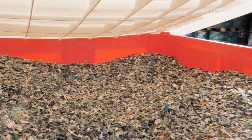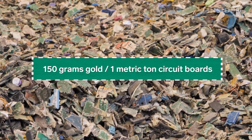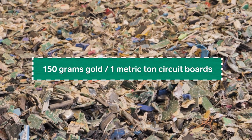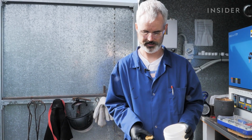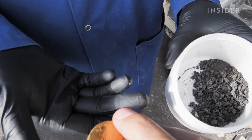It takes 1 week to extract 150 grams of gold from 1 ton of circuit boards. The founders carry around this solid gold coin to show what that looks like. Is it pure gold?